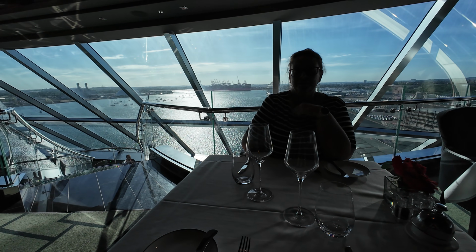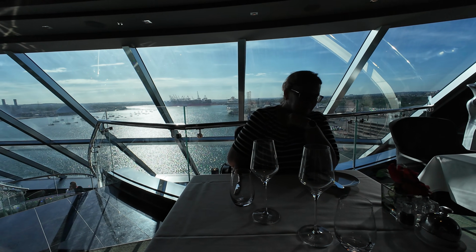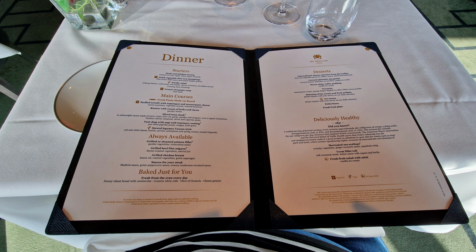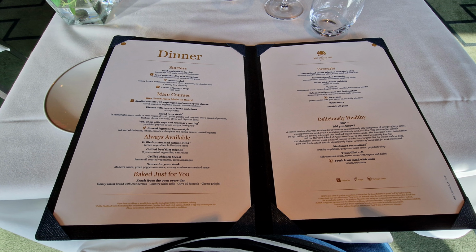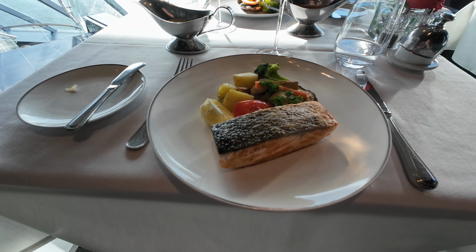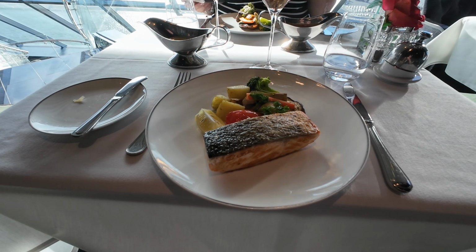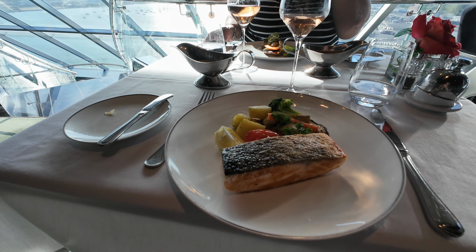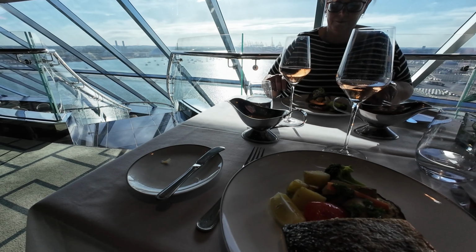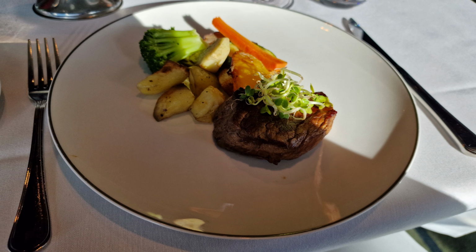Suze was backlit again as we chose the same table. We both started with the dim sum. Then for main, I had the grilled salmon, with a view of Southampton Harbour. And Suze had filet mignon.